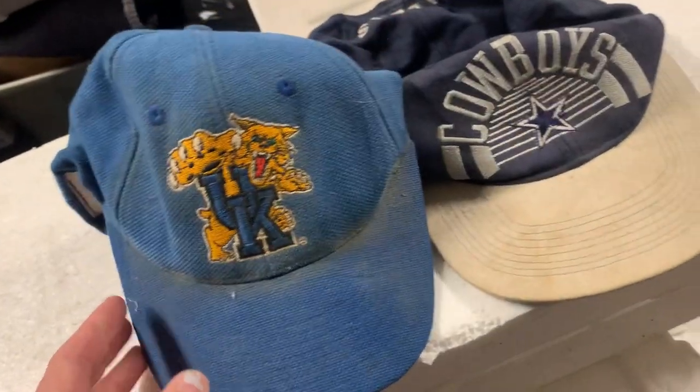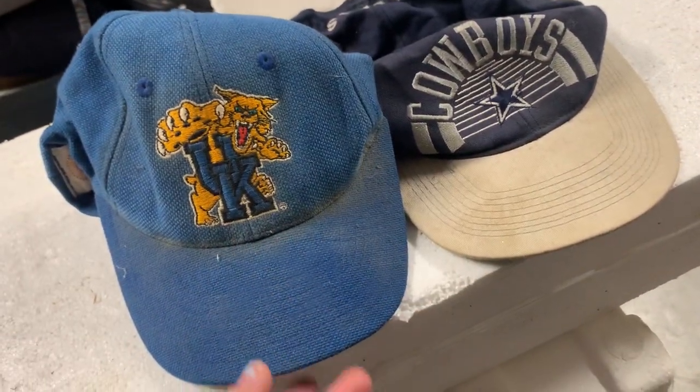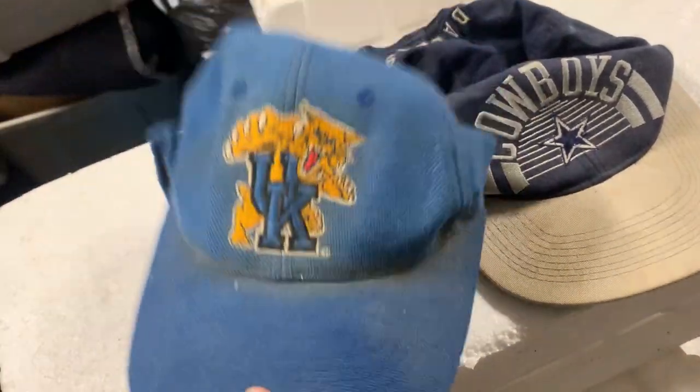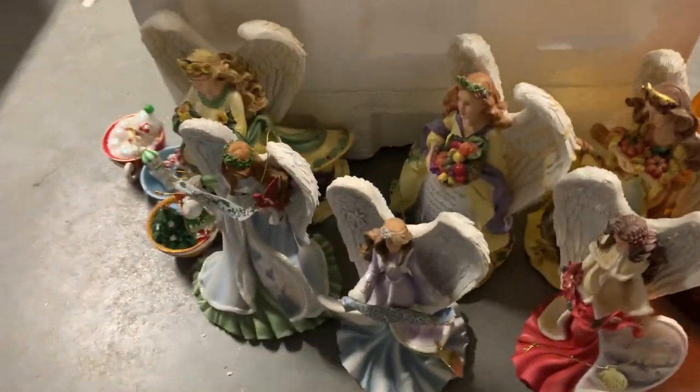And then there's a couple of vintage hats, obviously they need to go through the wash, they're a mess, but I figured for 50 cents a piece or so, they were worth grabbing and putting through the washing machine to see if they can come back to life just a little bit. Like I said, both vintage. I also grabbed these when I went back that last time.